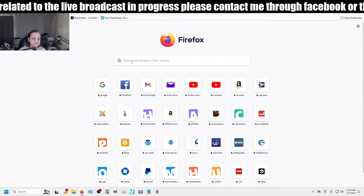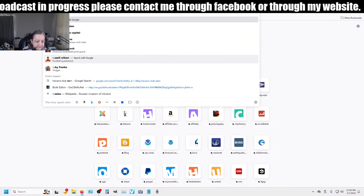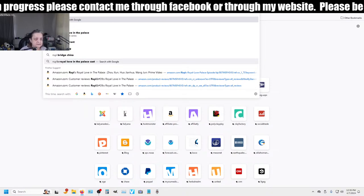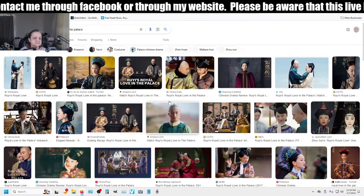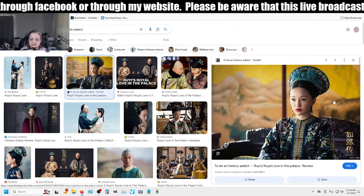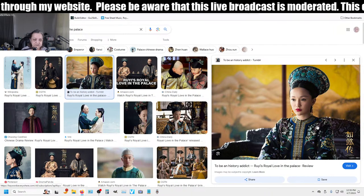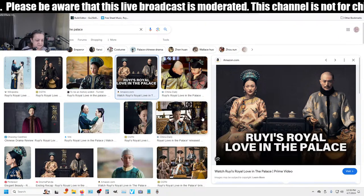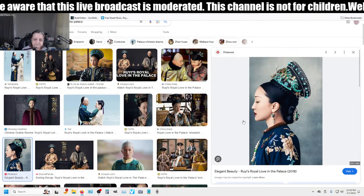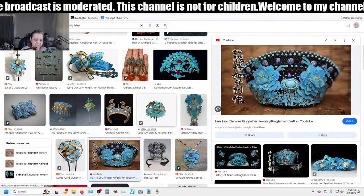But let's do this. So you can see them in. See, this is one of the crowns, and this is one of the shows I was mentioning. And here she's wearing another crown. So, as you can see, they are very beautiful and very intricate.